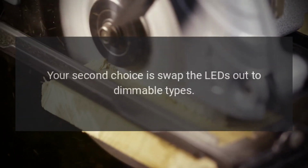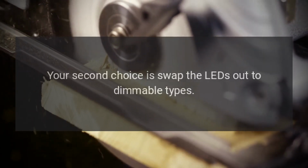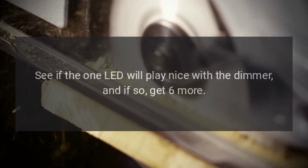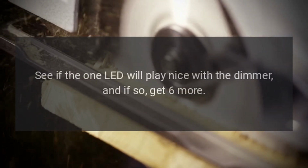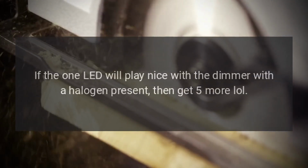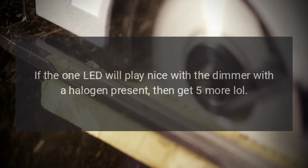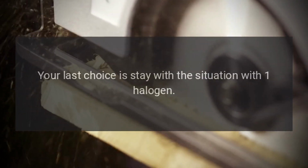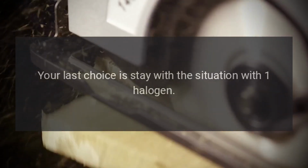Your second choice is swap the LEDs out to dimmable types. Get just one. Unscrew all the others. See if the one LED will play nice with the dimmer, and if so, get 6 more. If the one LED will play nice with the dimmer with a halogen present, then get 5 more. Your last choice is stay with the situation with 1 halogen.